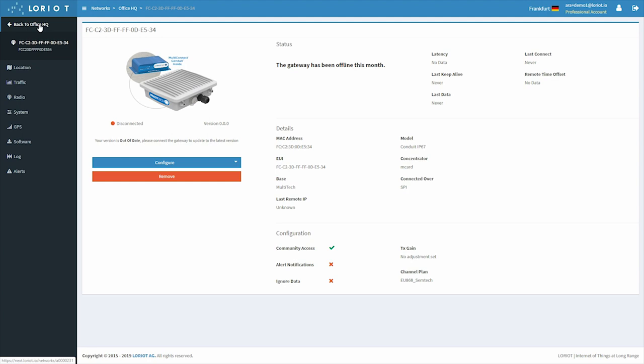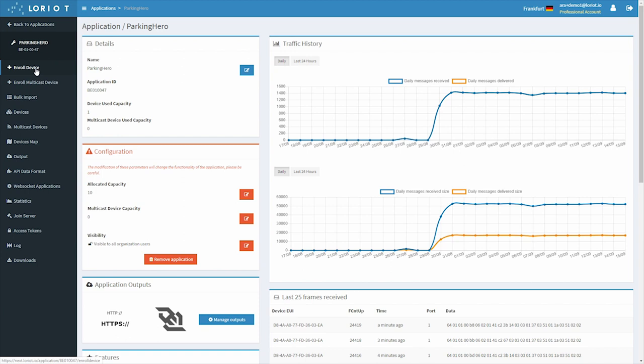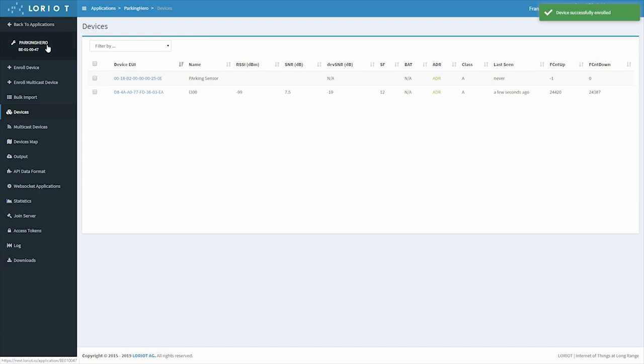Now we need to add our device, so we can go back to the dashboard, to Applications, select our application, or create one if you haven't, enroll a device, and here we have three parameters to enter for a new device. The device EUI, the application EUI, where here we'll generate one, and the app key. And we can call it the parking sensor, and enroll our device.